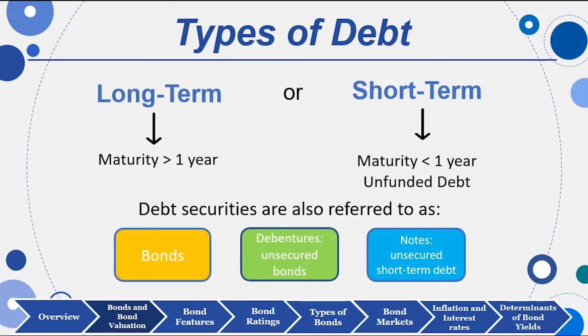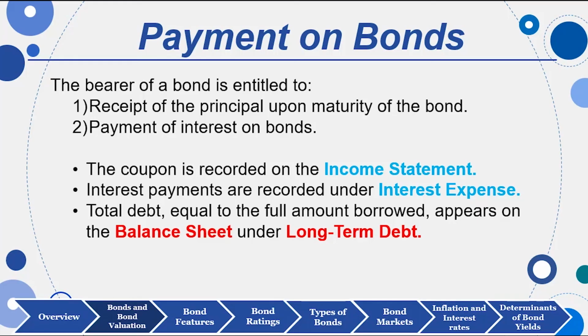Short-term debt has maturity less than 1 year, unfunded debt. Debt securities are also sometimes called bonds or debentures or notes. Sometimes you may just borrow some money from a relative, and that relative may have you sign a note, an unsecured short-term debt. Payment on bonds: the bearer of a bond is entitled to receipt of the principal at maturity, which is typically 30 years for a corporate bond. And you're entitled to payment of interest on bonds, or the coupon.